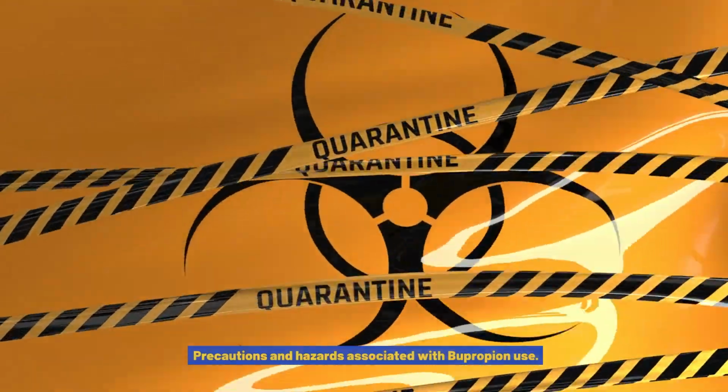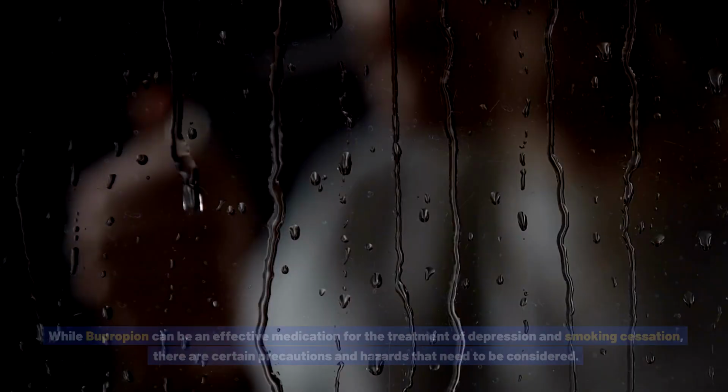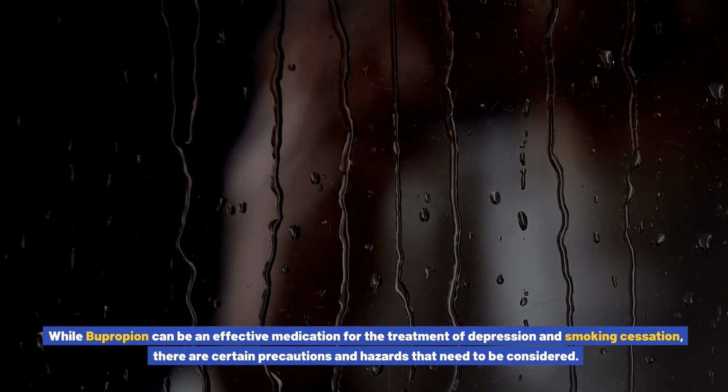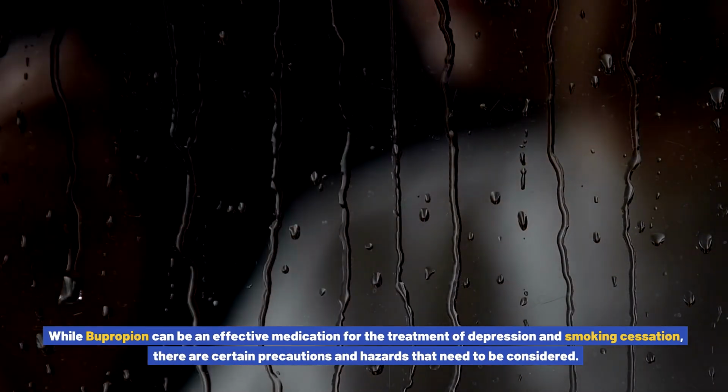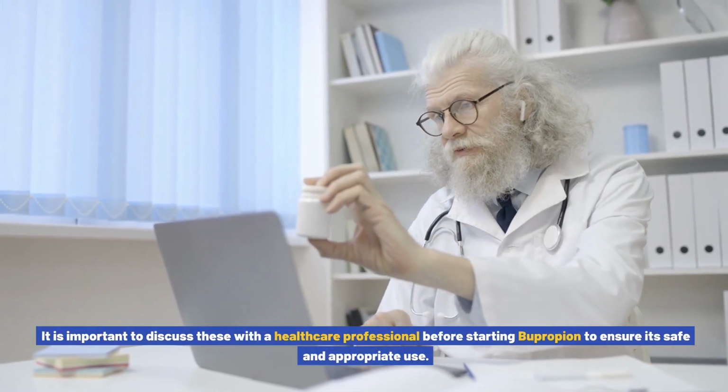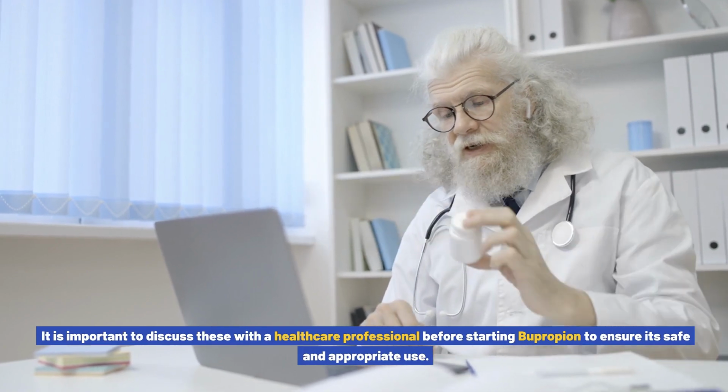Precautions and hazards associated with bupropion use. While bupropion can be an effective medication for the treatment of depression and smoking cessation, there are certain precautions and hazards that need to be considered. It is important to discuss these with a healthcare professional before starting bupropion to ensure its safe and appropriate use.